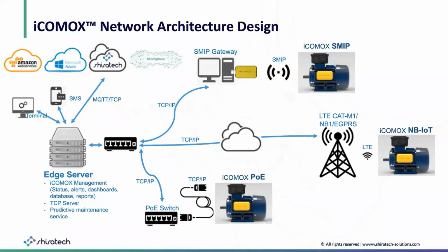The Icomox end-to-end solution from sensor to cloud is a very flexible solution that can be deployed in various ways to fulfill requirements from different customers. We will now move on to the live demo.